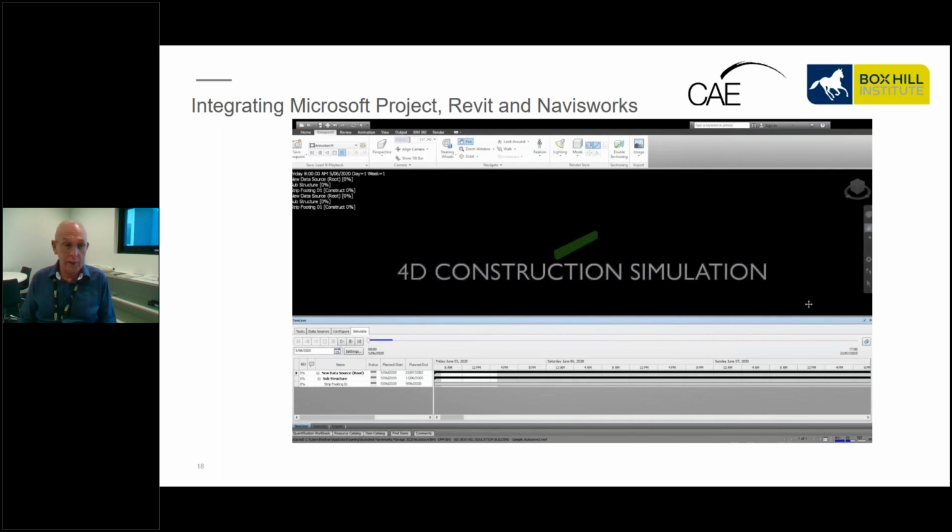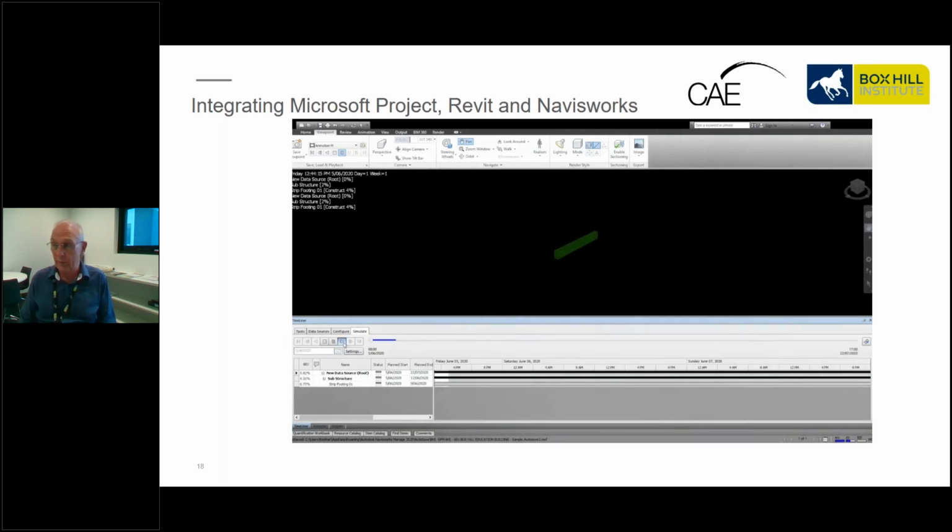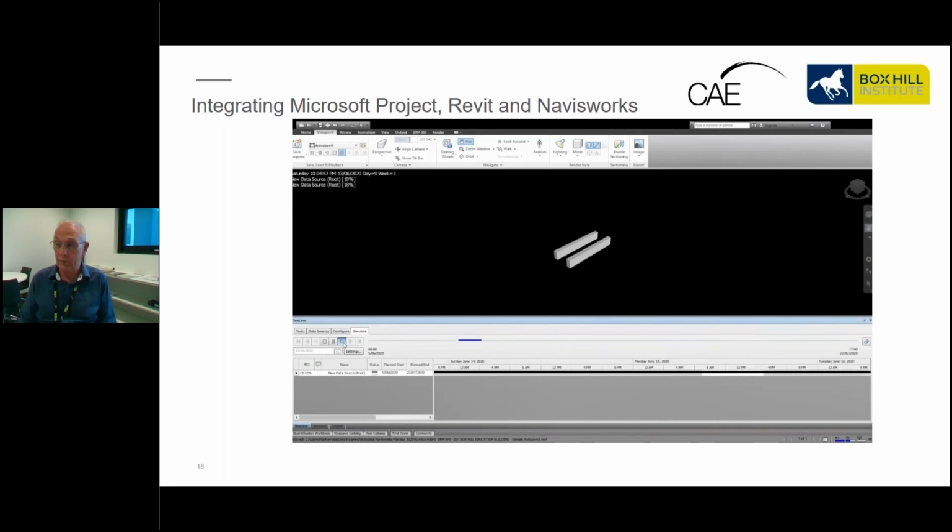That little green bar there is one of the bearers for the shed. So as the Gantt chart is moving along the timeline, the panels for the CLT shed are going up in the time frame.